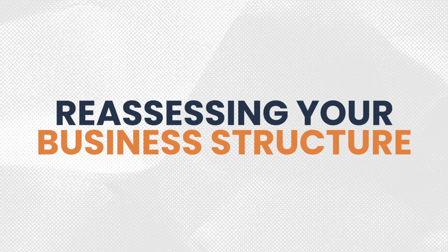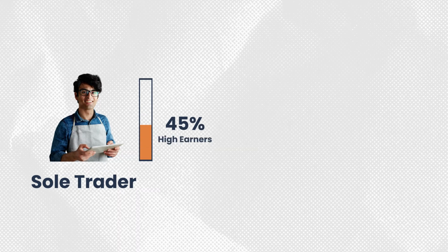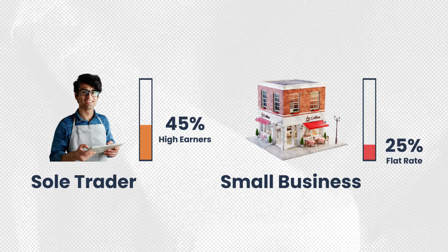The first one, reassessing your business structure. Most businesses start as a sole trader. It's because it's simple, quick to set up, and works well when you're just starting out. But as your business grows, it's crucial to reassess if this structure still serves you best. And here's why. Sole traders are taxed at individual tax rates, which can go up to 45% for high income earners, whereas companies pay a flat tax rate of 25% for small businesses. This difference can make a huge impact on your after-tax income.